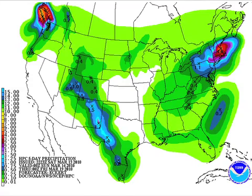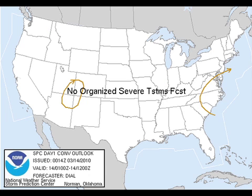QPF over the next few days is going to be relatively light, and those are not going to be as uniform as what this map shows. The potential is that we will have primarily scattered showers, so not everybody will get wet. And the Storm Prediction Center is not outlooking any organized severe thunderstorms.